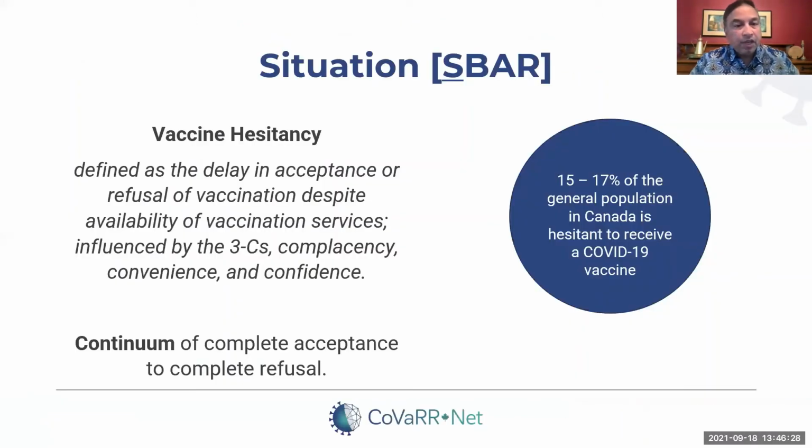A little bit of a definition here of vaccine hesitancy, and that is defined as a delay or refusal of vaccine despite availability of vaccination services or vaccines, really, doses. And typically it is thought that there are three things, in fact, 5 things you'll see in the next slide, that influence people's reluctance in getting vaccines, even during COVID-19, which has disrupted our lives enormously. Complacency, convenience, and confidence. I'll go into these 3 a little bit more in the next slide.